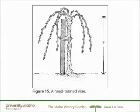Here's a really simple and lesser seen version of a training system. This would be great if you have a very small yard or you only have room for 1 or 2 vines, or you don't want to go to the expense or labor of installing a more complicated trellising system. And this is simply a head-trained vine. So it kind of looks like a donkey tail or a Medusa, where it's just one vine that has been allowed to grow multiple lead canes that cascade down, and it's supported by this stake.